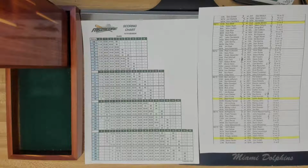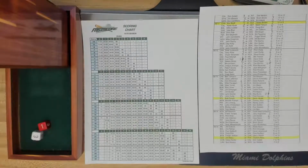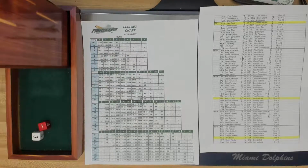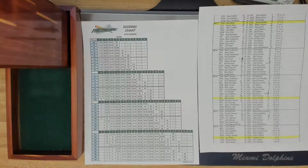Pittsburgh taking on Houston. The Pirates have a 9. 35, and that is 3. Houston has a 10. 13, and that is 1. So the Astros lose to the Pirates, and of course, Salvador America will once again say rigged.